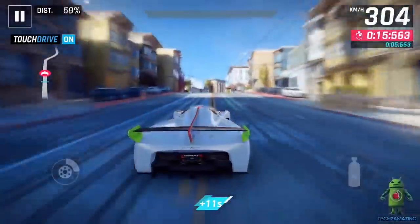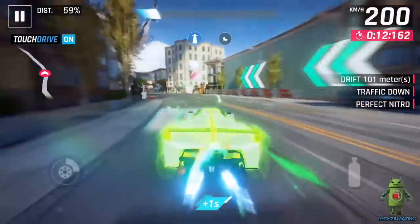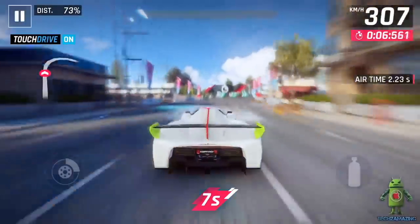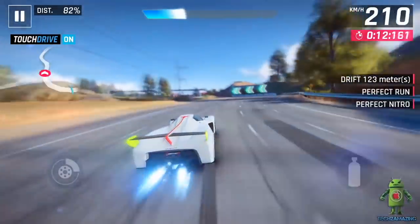The front, though it's not my favorite front of any car of all time, it doesn't look bad, I have to say. With the back, I feel like there's something kind of lacking. I don't know, it feels like there's not much there, it's just a blank space. And it's missing something, I just don't know what.